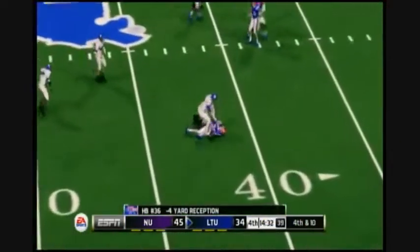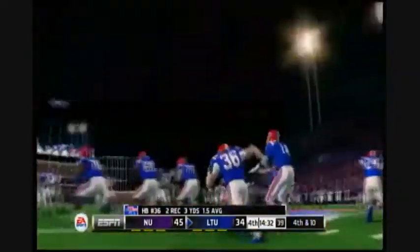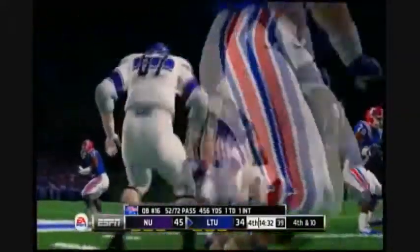And he's going to lose big yardage. He's tackled immediately after the catch. That's a loss of 4 yards on the play. That'll make it 4th and 10.